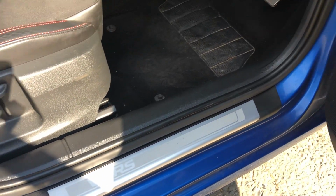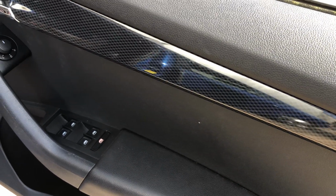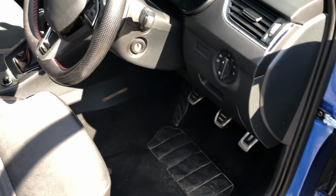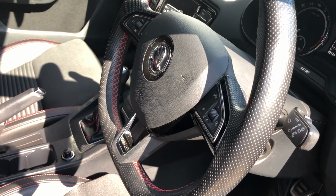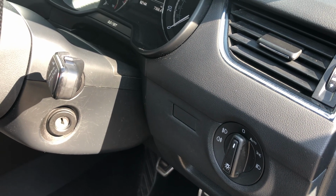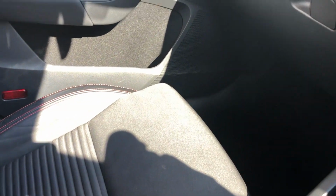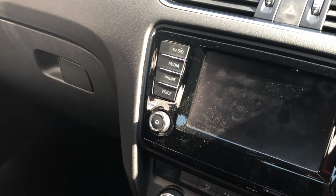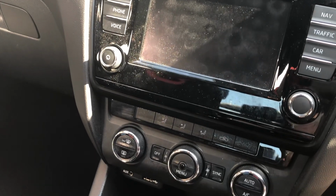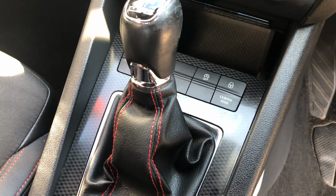But if we start on the door, we've got electric windows in the front and rear, electric mirrors, leather steering wheel, auto lights. The vehicle comes with two keys. It has radio, CD, in fact the radio is DAB radio, satellite navigation, 6-speed manual, auto stop start.